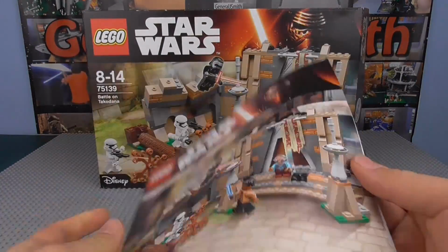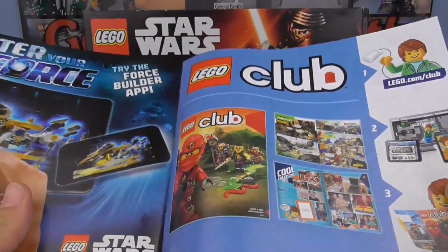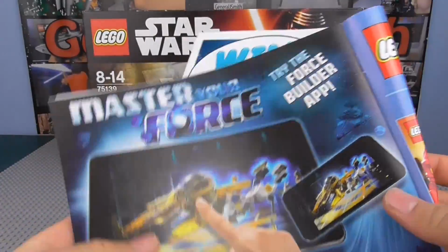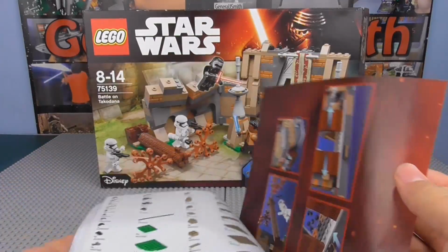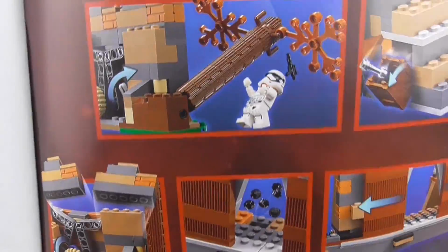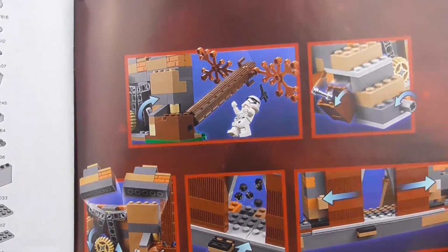Alright, the instruction manual, again, is pretty basic, nothing much to say here. Just going straight to the back, you see the Lego Club, about to say instruction manual, sorry, this is a magazine, and of course we've got the same thing we got with all the other sets about building your whatever that is. Looking at the features on the back there, of course, that's meant to fly down and hit one of the Stormtroopers. You'd be a pretty dumb Stormtrooper if you get hit by a tree.